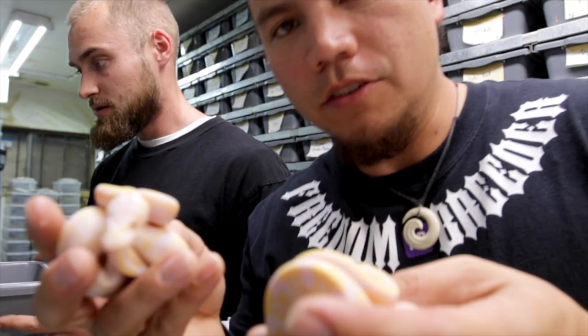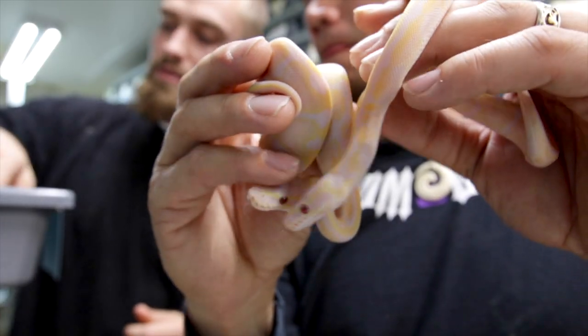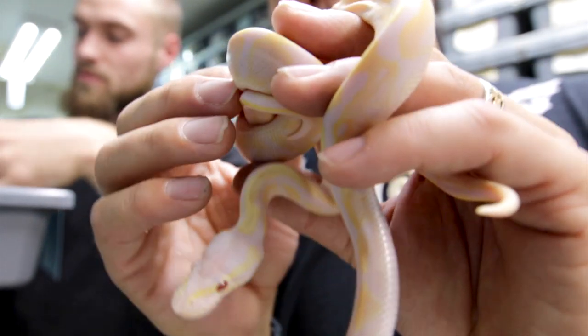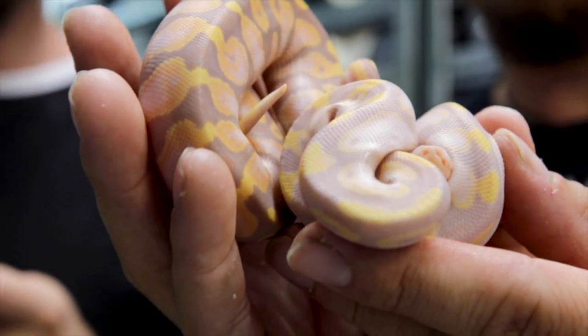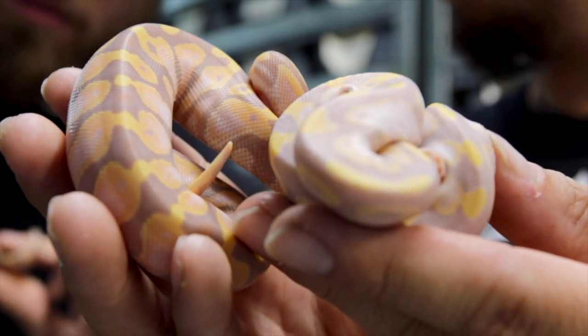Ugly moose. You guys ever seen these before? I haven't. Coral glow lavender albino. Everybody likes that stuff. 100% het pied. Super glow, 100% het pied. You know what that means. You're gonna make all coral glow pieds if you throw this to a pied. And it might be yellow belly too, because here's a coral glow yellow belly all day long.